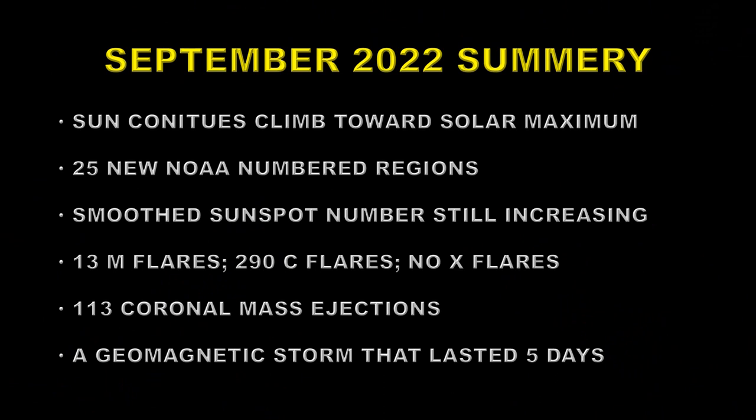A quick summary of what we're going to talk about today. The sun continues to climb towards solar maximum. NOAA has numbered 25 new regions during the month. The smooth sunspot number is still increasing. We had 13 M flares, 290 C flares, but no X flares during the month. There were 113 coronal mass ejections, and we had a spectacular geomagnetic storm at the beginning of the month that lasted for nearly 5 days.